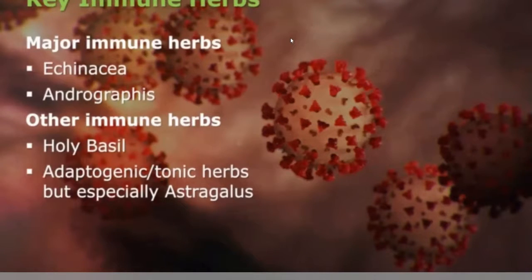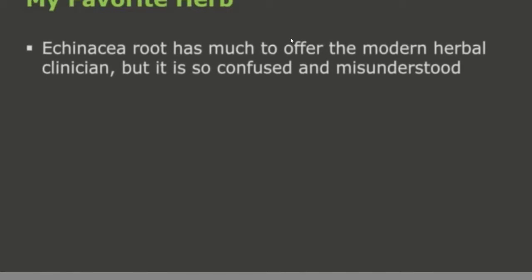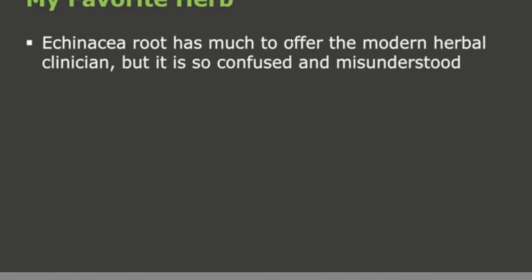So let's begin. It's always a pleasure for me to talk about echinacea because it's my favorite herb. It has so much to offer the modern herbal clinician, but it is so confused and misunderstood. And I was even seeing this today in communication with a highly regarded herbalist, and he was reflecting research to me, test tube research, that echinacea has some antiviral activity.